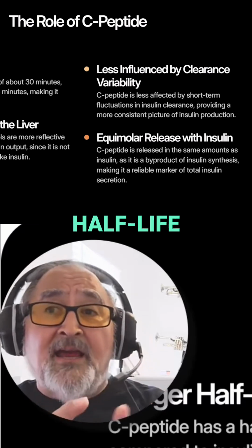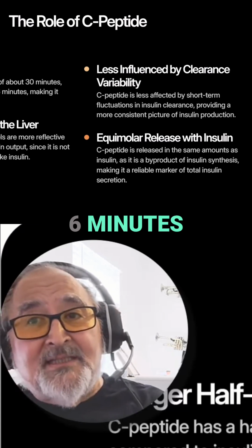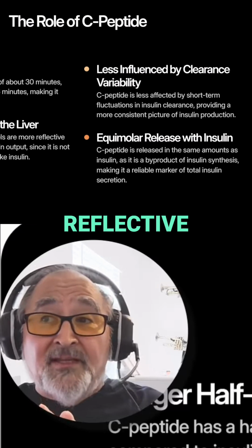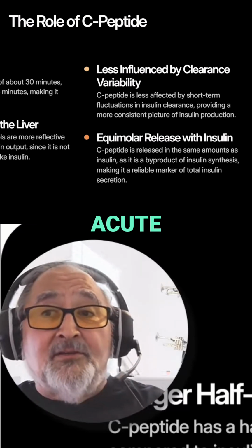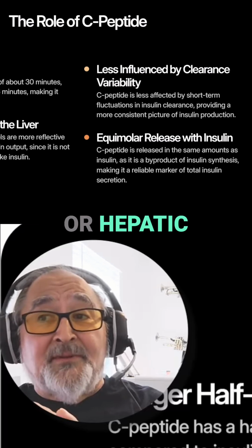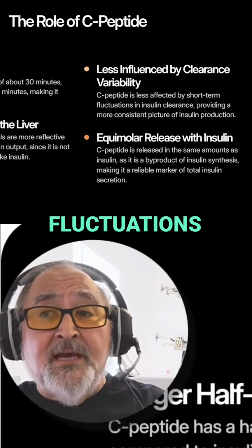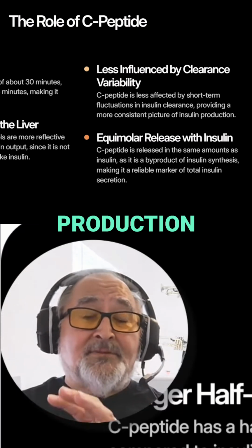It has a longer half-life, about 30 minutes compared to insulin's 5 to 6 minutes. It's not extracted by the liver, making peripheral levels more reflective of pancreatic output. It's less influenced by acute clearance variability or hepatic metabolism, and it's stable over short-term fluctuations, making it useful for assessing beta cell function and total insulin production.